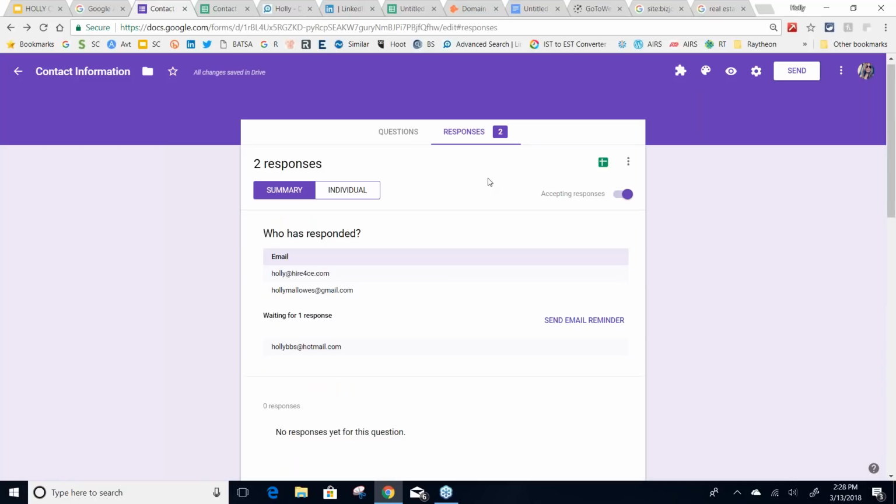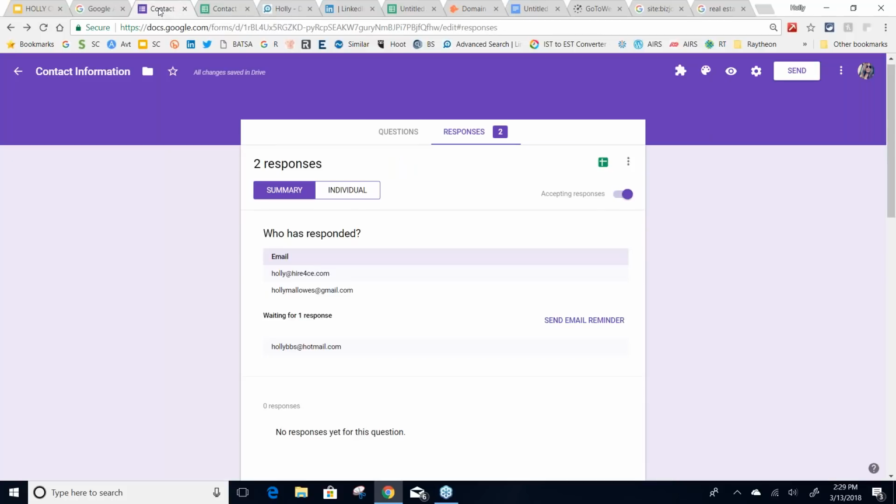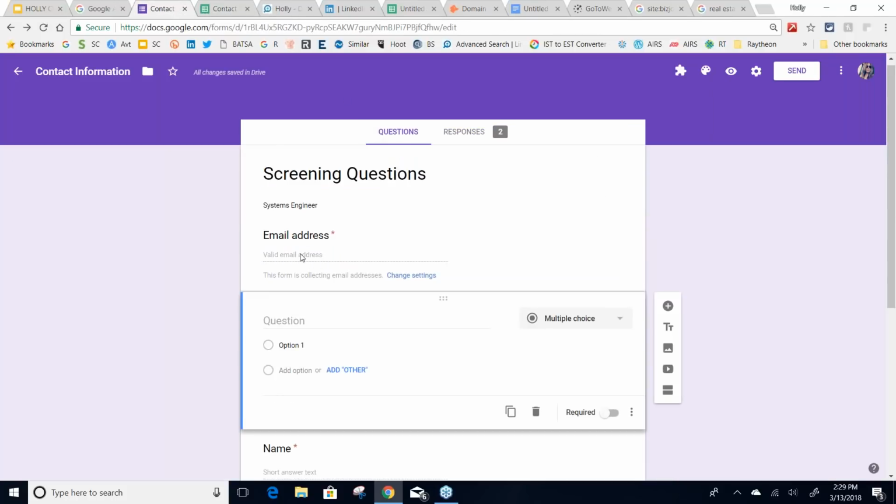It shows up here, but it's like, great, what am I going to do with that data? And how am I going to get it into my system or something trackable? You can link it to Google Sheets. So right here, it allows you to link it to a Google Sheet. And then every time somebody responds and provides you with their information, it automatically populates here. There's no copy and pasting. It's linked automatically for you. So if I went through and did this, it shows up literally right away.